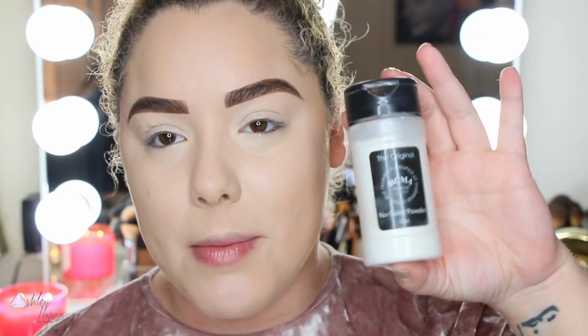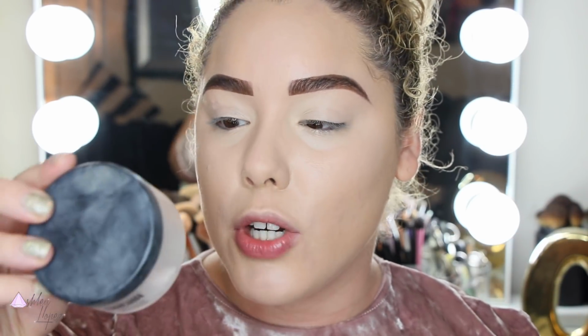I love it. Okay, so the next product I'm gonna talk about is my favorite setting powder of the year. I actually have two, but I'm just gonna talk about this one. Actually, no, I'm gonna pull out both. So, two different powders that I love for setting my under eye and my concealer and stuff. The RCMA No Color Powder, I know everybody talks about it, but the Sasha setting powder in translucent.